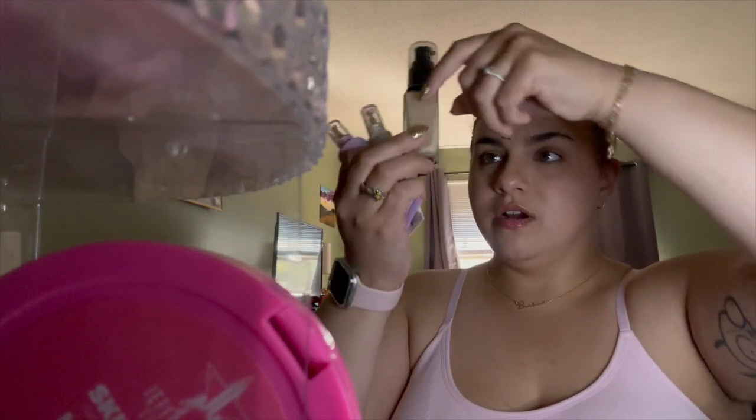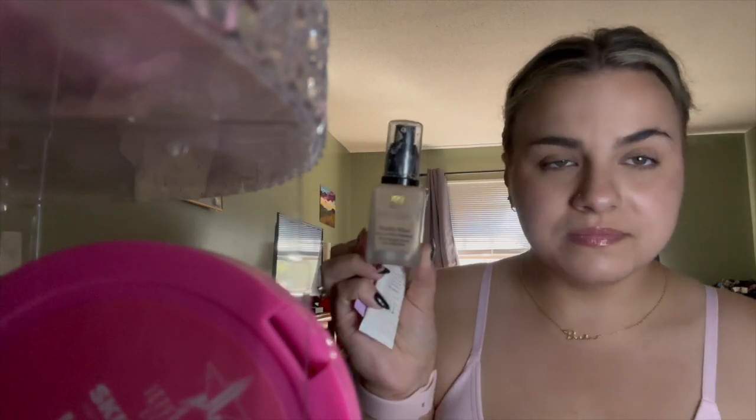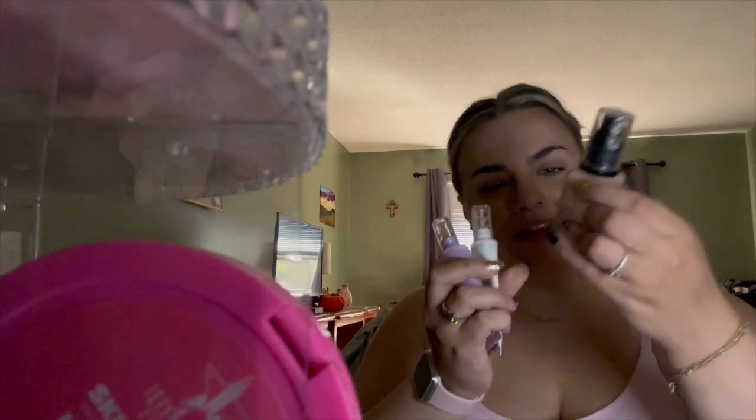These are all my foundations I usually wear during the school year and stuff like that. And we haven't touched them in a minute, unfortunately. Does it stink? Because if it stinks, it's going. Wow, that's not good. Estee Lauder Double Wear, love. And we have the Haus Labs. I love the Haus Labs. Oh my God, I love the Haus Labs. I'm still gonna keep her, I love her. I think I'm probably keeping all of these.